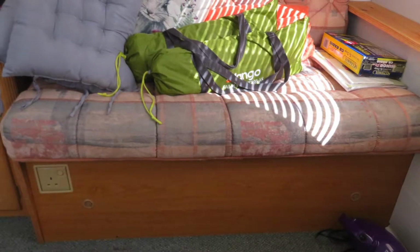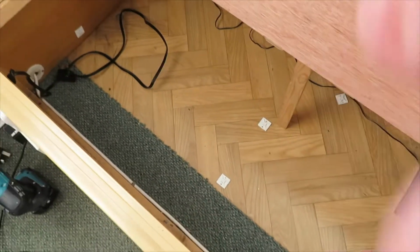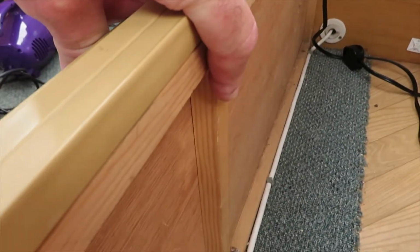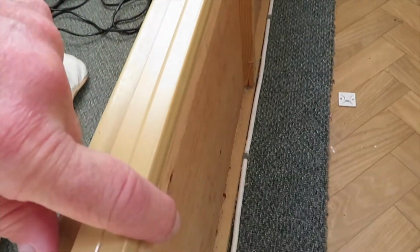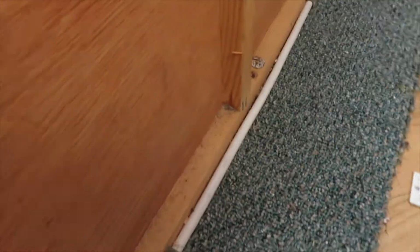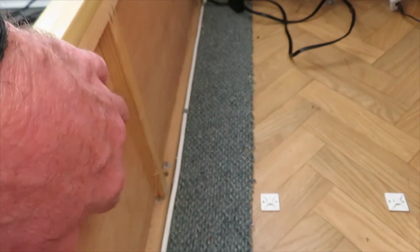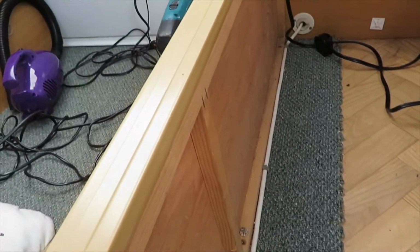Now I've had a quick look. If I show you here, it looks doable. I'm going to move that strut to the side, make another one, put him over here. I'm going to cut this panel out, put a hinge on the bottom, a catch on the top, and strengthen it with a couple of struts across it. And that, my friends, is going to be it.